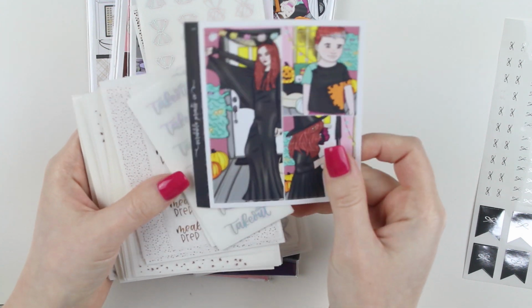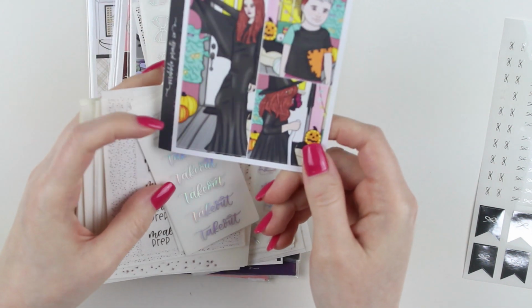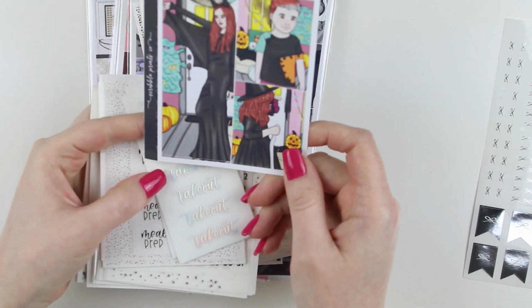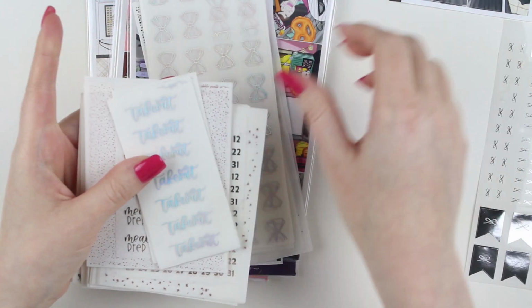And then I did get these. I love this girl, so I picked up the family ones, even though I'll probably use one of those. It's cute.